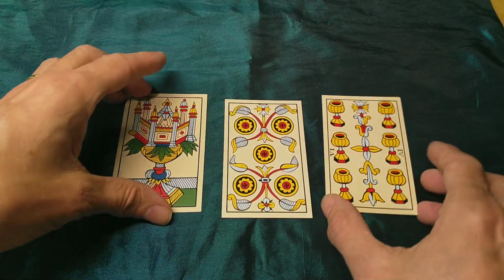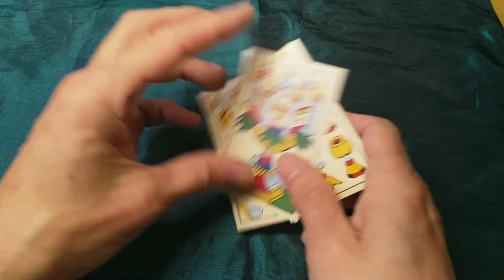So I thought that was a good demonstration, because that often happens in tarot readings, that the actual traditional meanings are way more profound than everyday mundane situations, and it's kind of inappropriate.